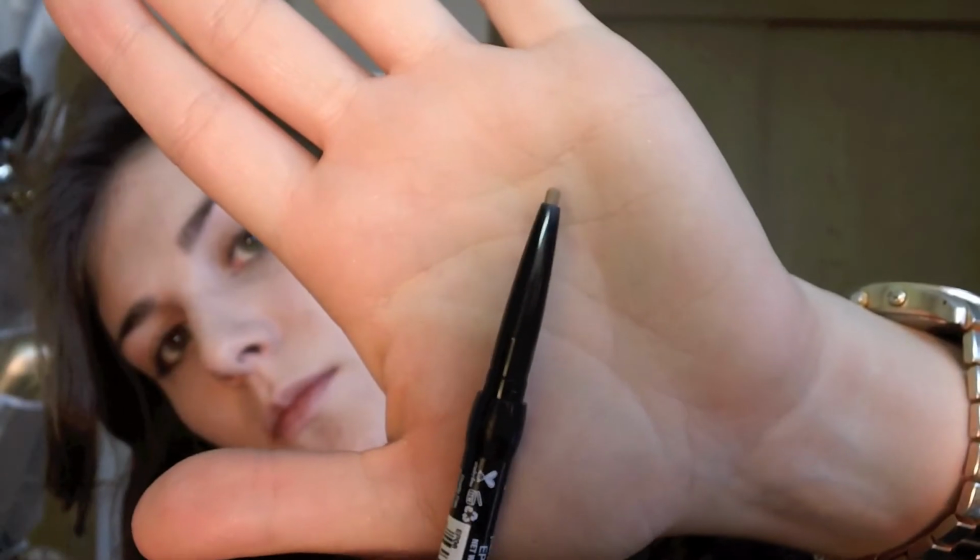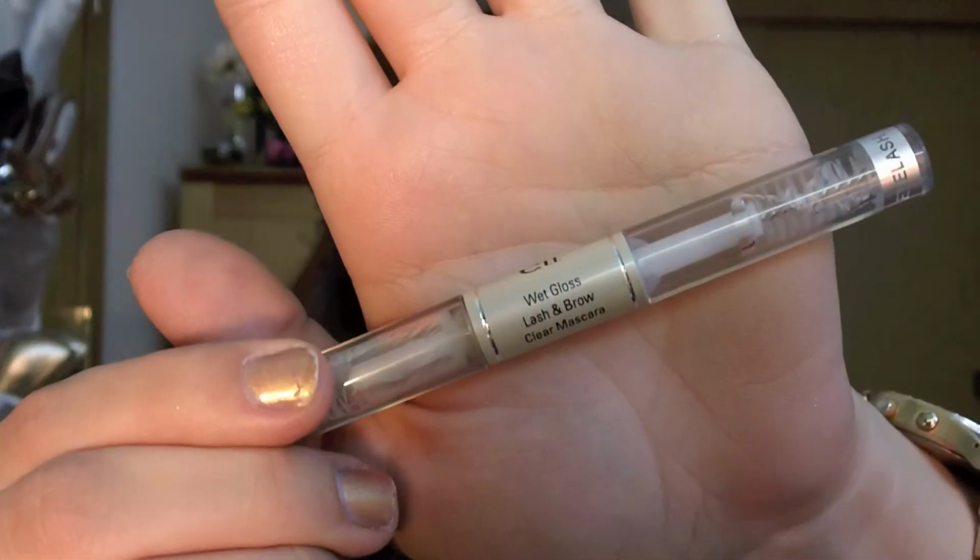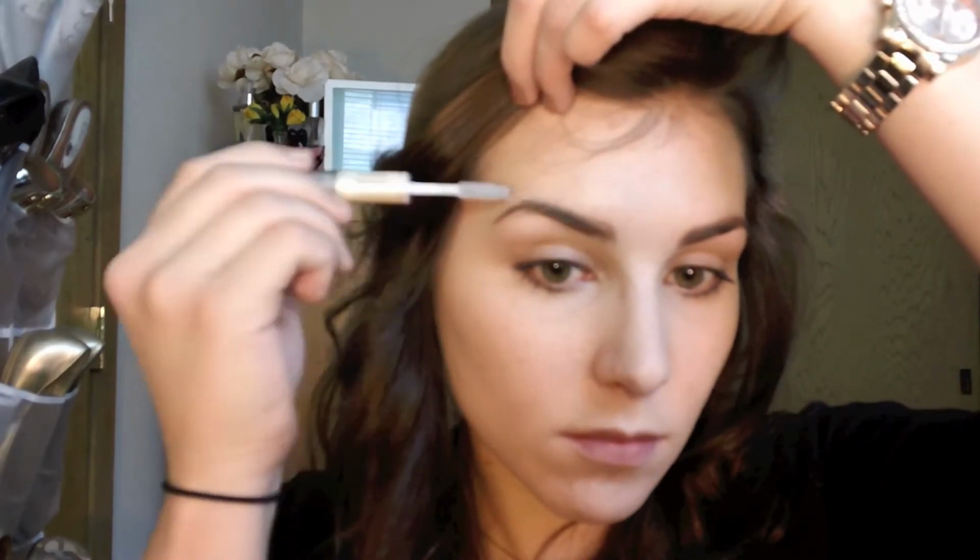Last up are the brows, and because Scarlett's are a little bit more defined in this look, I'm going to go in with NYX's Auto Eyebrow Pencil. This shade is Taupe, and with short strokes I'm just going to fill in the inner portion and then elongate the outer portion. And I'm just setting my brows using e.l.f.'s Lash and Brow Clear Mascara.